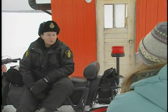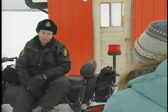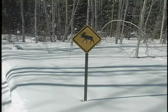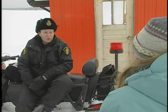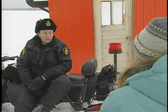If there's a sharp curve, and especially at night, we're finding a lot of the fatalities or injuries are occurring at night. A lot of people tend to overdrive, where they're speeding too fast for what they can see ahead. And you can't forget, we have large moose, 1,000 pounds to 1,500 pounds. And they're not looking at the signs. No, they're not. And they're out in the middle of the trail. And if you're doing over 100 kilometers an hour and you hit one of those, the odds are not very good that you're going to make it out alive.